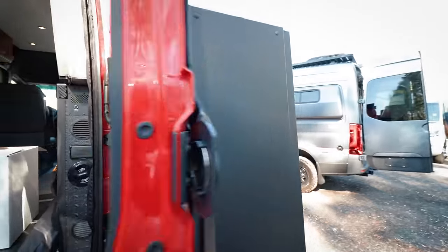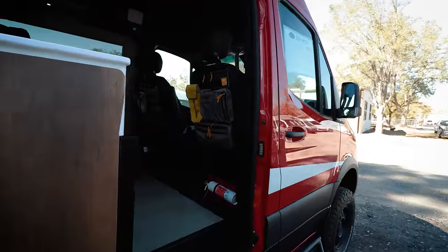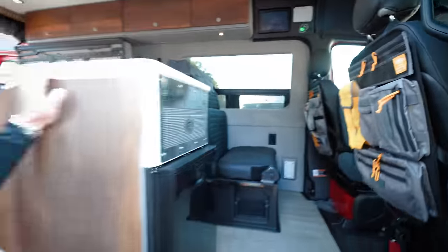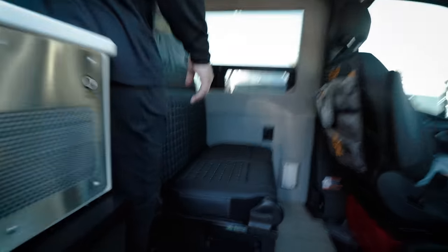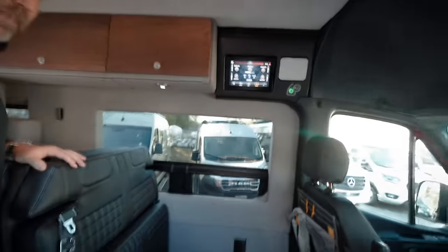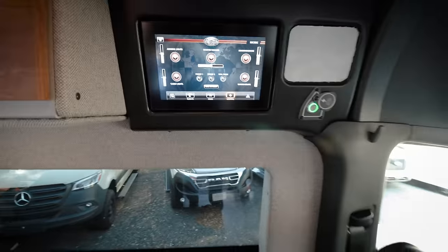Let's just show the seat up here. This is their patented seat. It is called the Groove Lounge, yes. The Groove Lounge. This menu is also theirs, so they do their own multiplex system there. Look at that. The Van Torino, they call this, number 7 of 25.